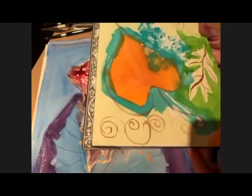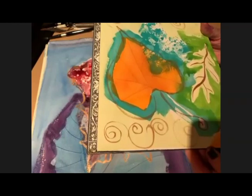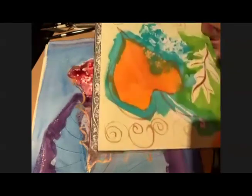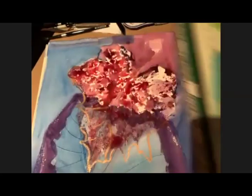I probably wouldn't do anything to this. I might just leave it alone as it is and turn it into a card or something. But I think there's a lot of good technique things that are happening on this one, and that works.